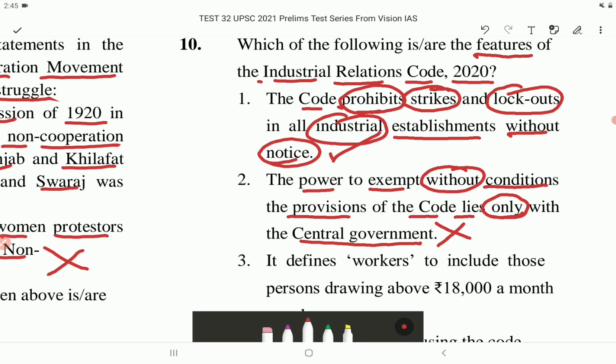It does not lie only with the central government. It confers on the appropriate government, that is the center or the state government, the power to exempt with or without conditions any industrial establishments or class of industrial establishments from all or any of the provisions of the code, if it is satisfied that adequate provisions exist to fulfill its objectives. So it is not only the central government, but either the central government or the state government.